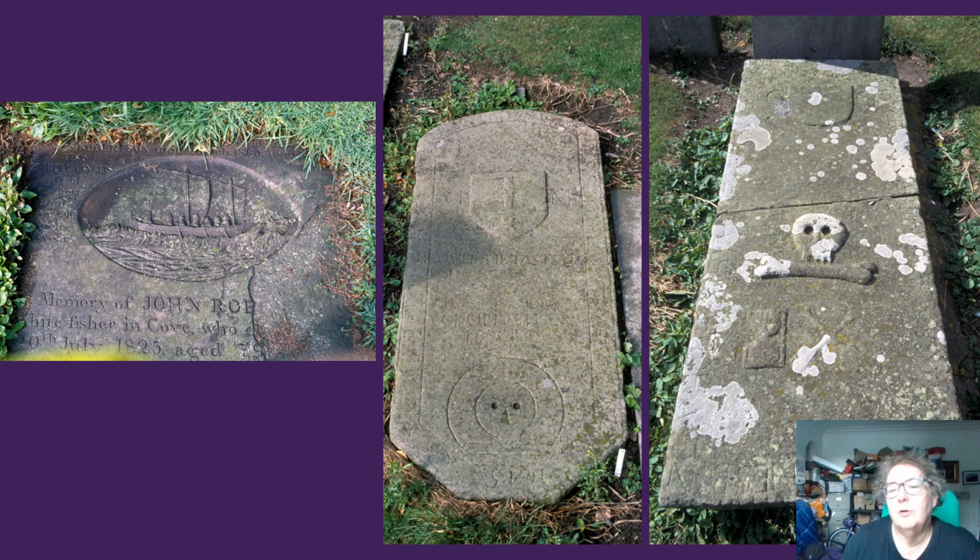And one of the parts of the project was to look at the gravestones, and we worked with the North East Family History Society to record by photography, so taking at least one good image of each of the gravestones as it was in 2004 and 2005, and then a transcript of all the writing that could be seen on them. These are some really nice ones here.